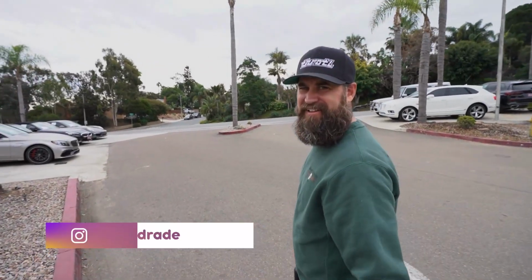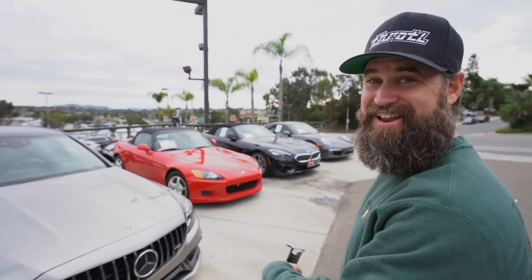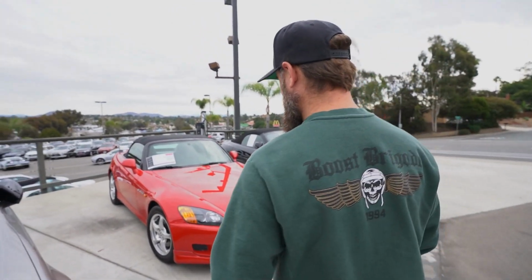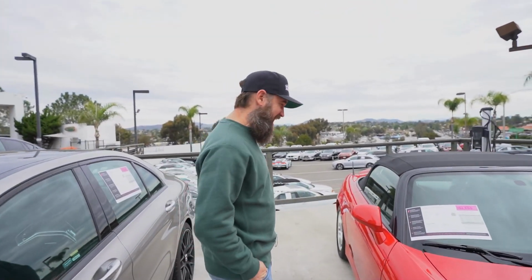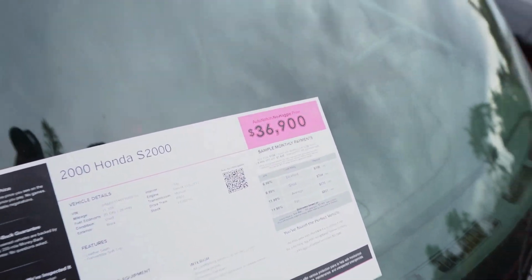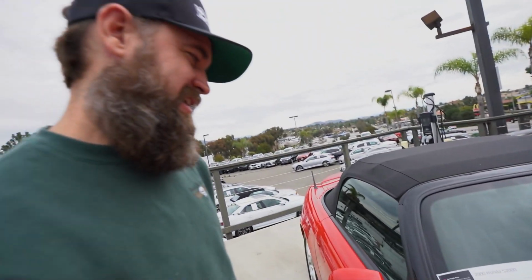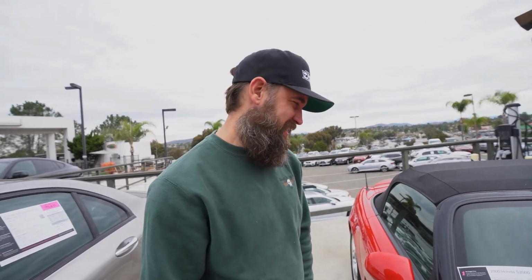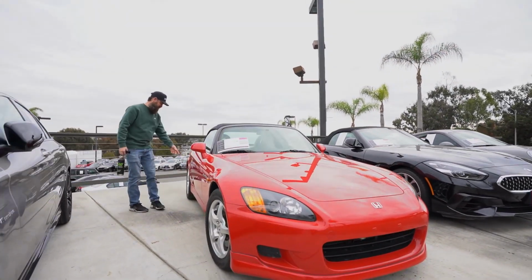I'm gonna be that guy that comes to the Honda dealer or the BMW dealership to look at a Honda. 35 grand. This thing must be a cream puff. 37 grand. Japanese cars, just appreciating like crazy. 11,000 miles though. Yeah, 11,159 miles. Pretty good. I'm getting bad thoughts right now. This is basically a new car.